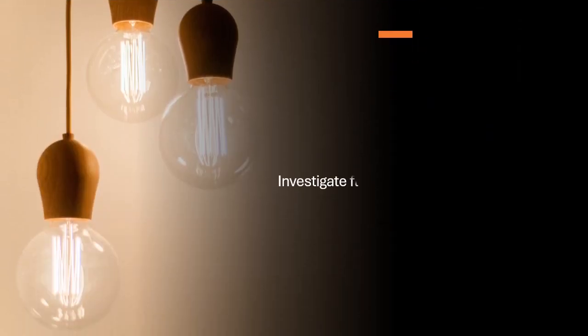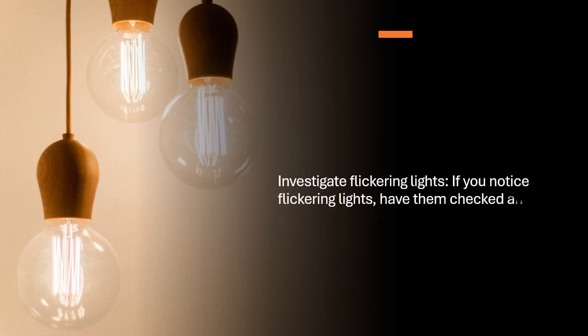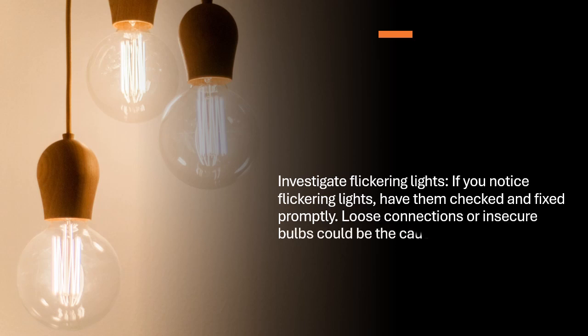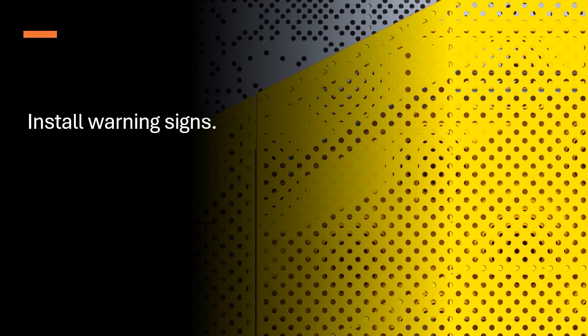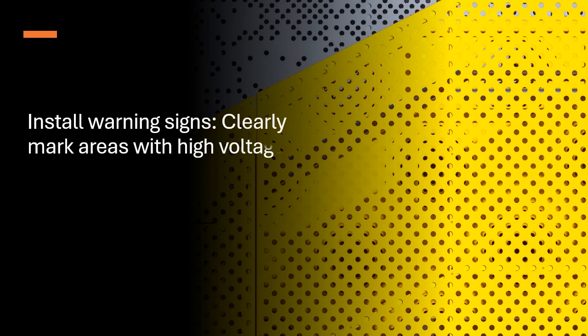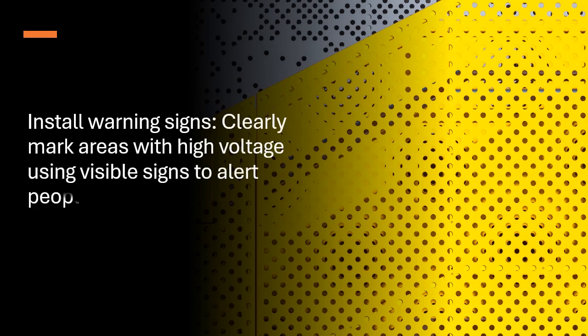Investigate flickering lights. If you notice flickering lights, have them checked and fixed promptly. Loose connections or insecure bulbs could be the cause. Install warning signs. Clearly mark areas with high voltage using visible signs to alert people.